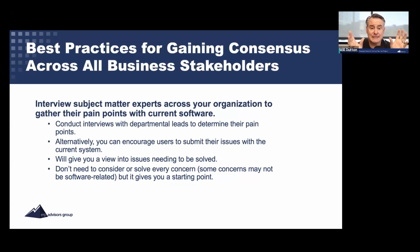But it's like you're in pain today, right? Now, when you go through an implementation, you're going to go through a little more pain, but ultimately it's going to be better. And if the key stakeholders, the department leads, don't really understand that they need to change, and that they're ready for improvement, it's tough to move forward on an ERP project, to be totally honest with you. You really need people to be at that point of awareness in order to then go into, okay, what's the solution?